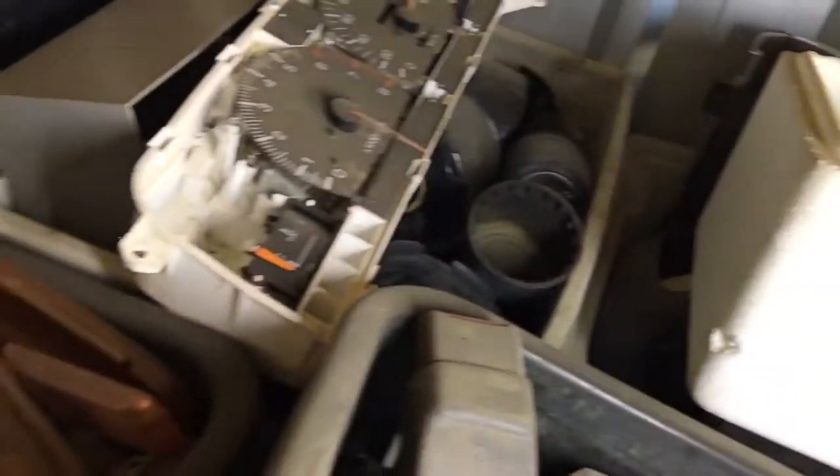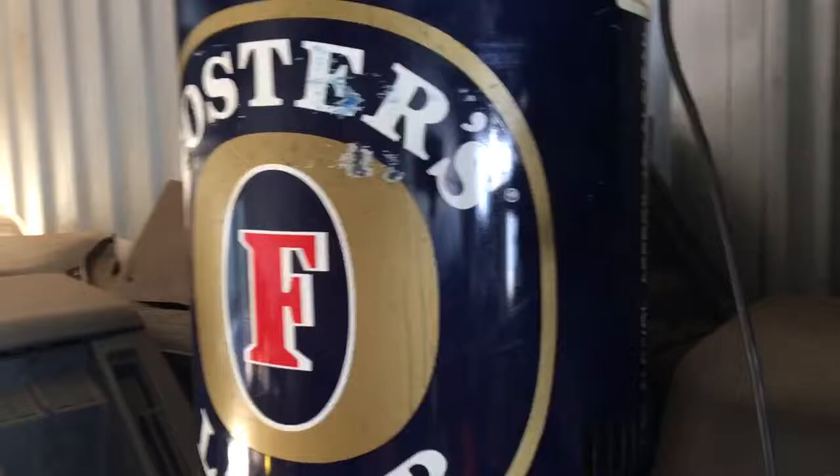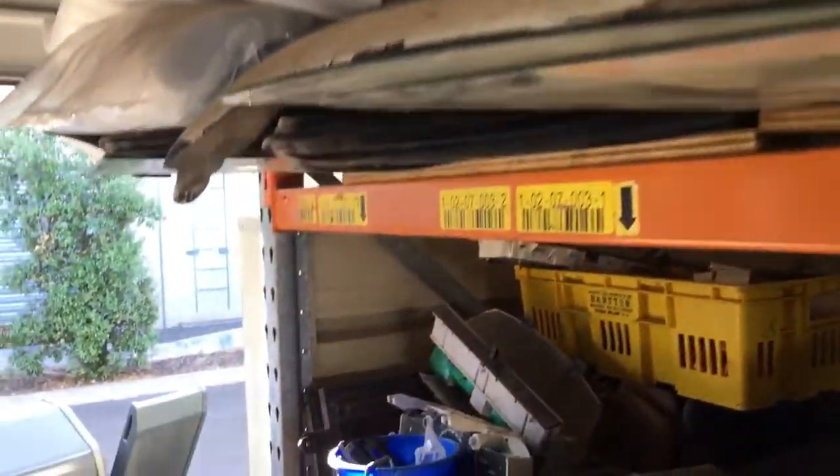Okay, going up the... oh no. Here you are. I think this is for your fan, the frame of the fan. Chainsaw again. Foster fridge. The car seat. I think this is all the windows. Windscreen, I think. Or maybe it could be the rear one.